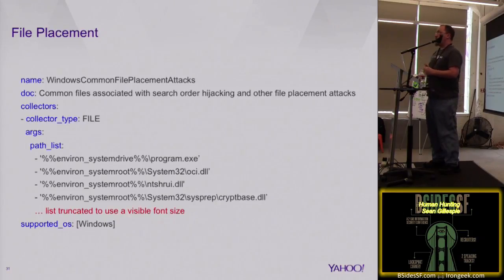So this is actually what an artifact looks like. It has a name, a document string. It defines a collector type, so it can be file, registry, command, and it can have arguments. In this case, a file collector type has a path list, so you can actually go through and define all the paths that you want to collect. You can see you can define environment system root, so it doesn't have to be absolute paths. It also has the ability to do users, home directory, user SID, things like that.